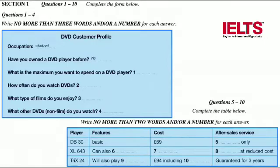OK, let me explain a bit to you about the DVD players that are in your price range. First, there's the DB30, which has only got basic features, but it is a bargain at £69. Now, all the DVDs come with an after-sales service that starts when the guarantee runs out. As it's so cheap, the DB30 comes with a limited after-sales service, as it only includes parts. You would have to pay for most of the repair.